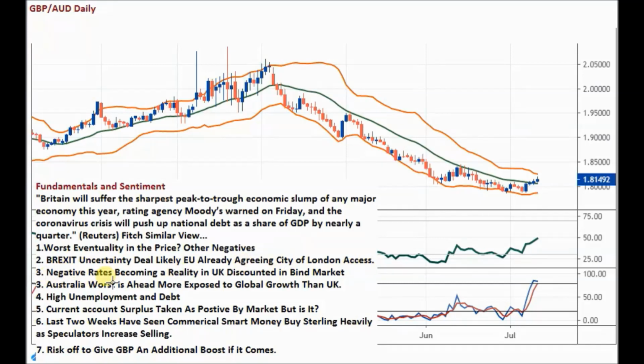Market also focused on the potential for negative rates becoming a reality in the UK. That's discounted; the buying market is the bond market. I don't think the UK are going to move to negative rates. They've said they're looking at it. It's not on their agenda right away. But the bond market is discounting that eventuality.